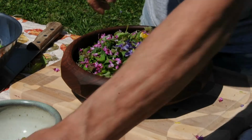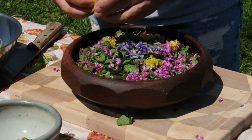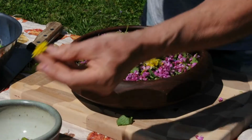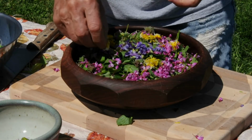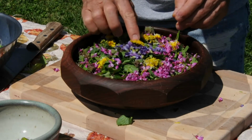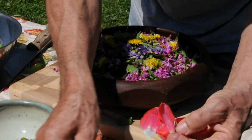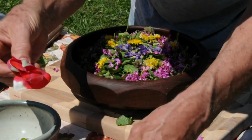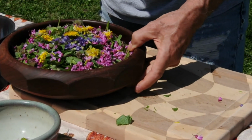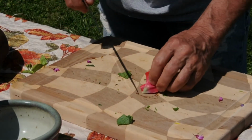And you know the old saying, people eat with their eyes first. So try to make it as artistic as you can. How about we put one right in the center there, just like that. Now most of these petals I'm going to cut up, but I'm going to leave a couple of them whole. Let's pull this out of the way. So I'm just going to slice these.